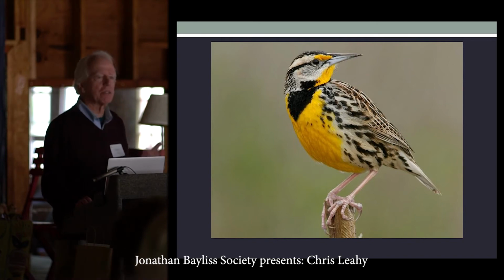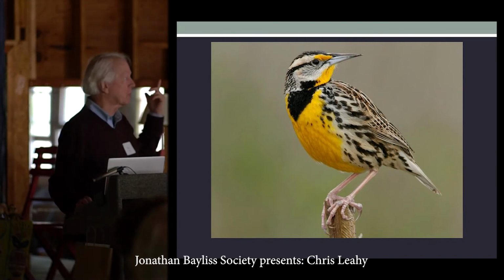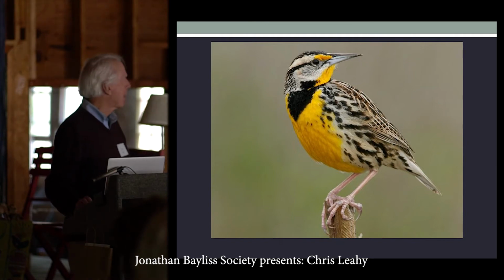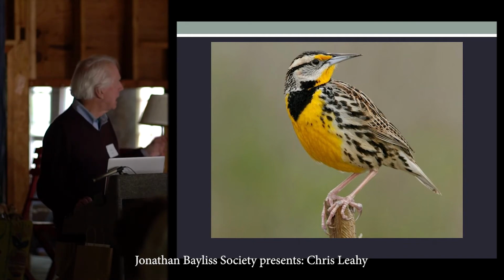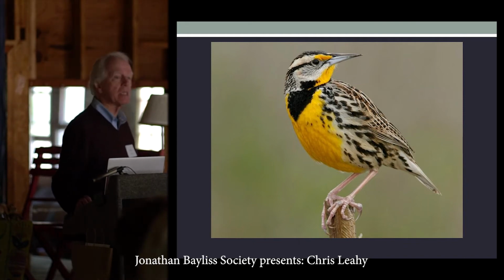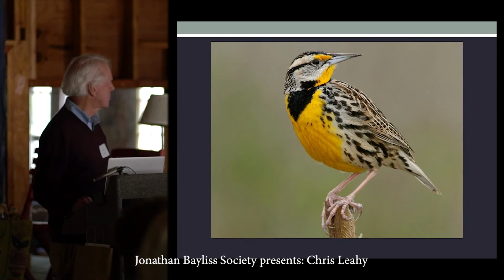Eastern meadowlark. This is another bird that, if you drove around any areas, including certain areas in Rockport, eastern meadowlarks were common birds on fence posts, on telephone wires, etc. And they have declined precipitously. As far as I know, they no longer breed on Cape Ann, and I kind of pay attention to what breeds on Cape Ann in terms of bird life.